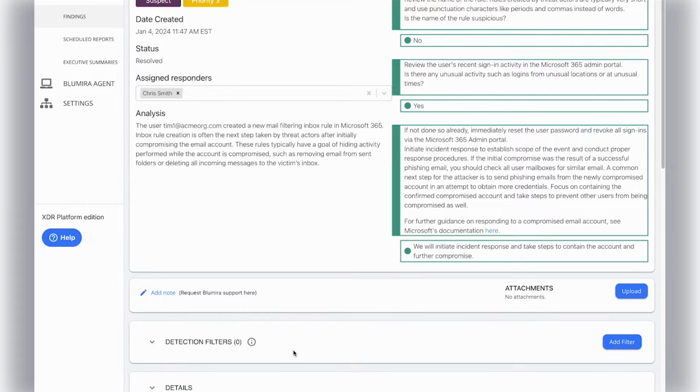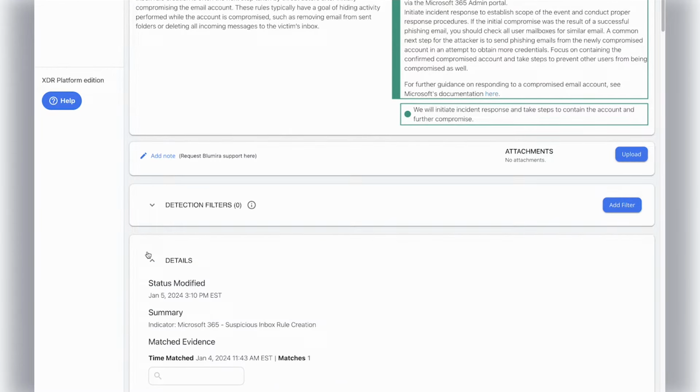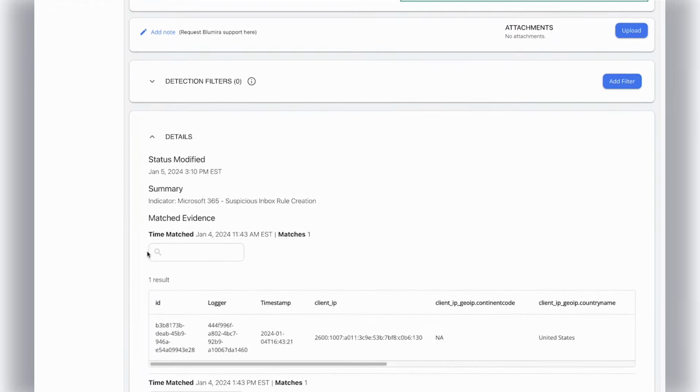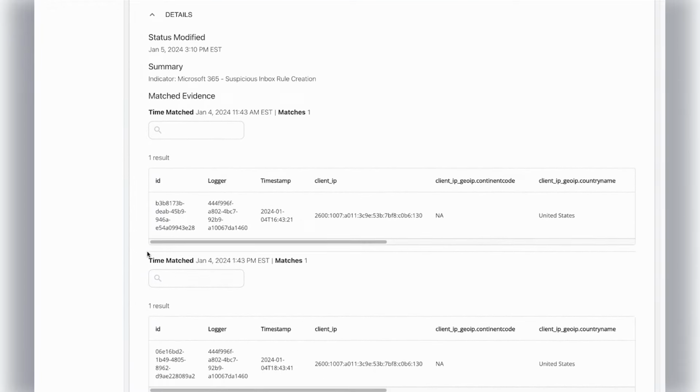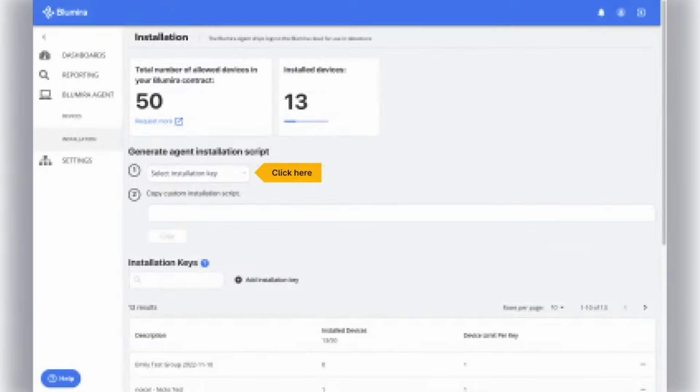And if we keep scrolling and click on Details, here you can see all information associated with the finding, including matched evidence or all related data. This is very helpful for further investigation and incident response and saves your team time searching for needles in a haystack. It's fast and easy to gain greater visibility and automated response by installing a lightweight Blumira agent on your Windows, Mac, and Linux endpoints.